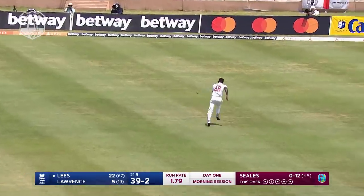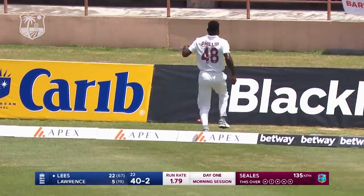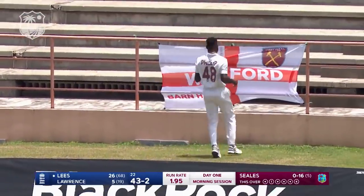In the air. It's going to run all the way down to the boundary for four.